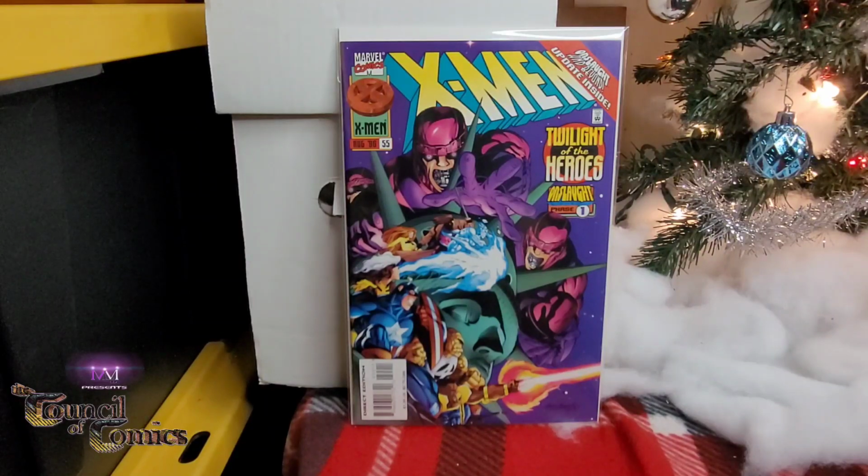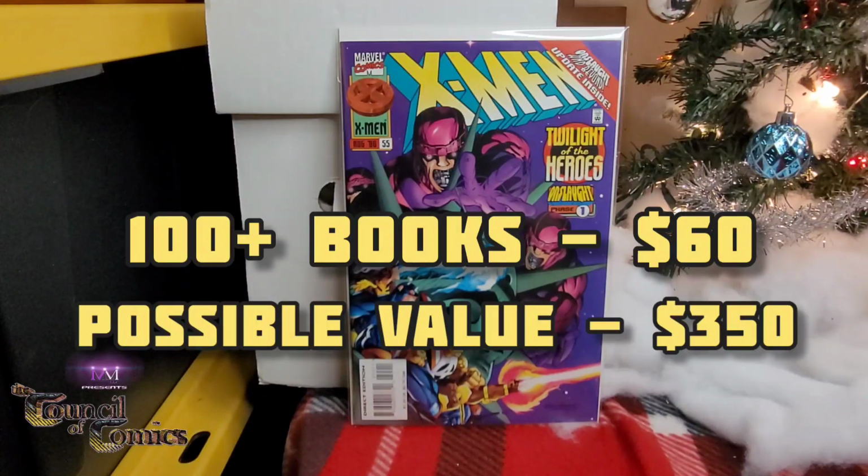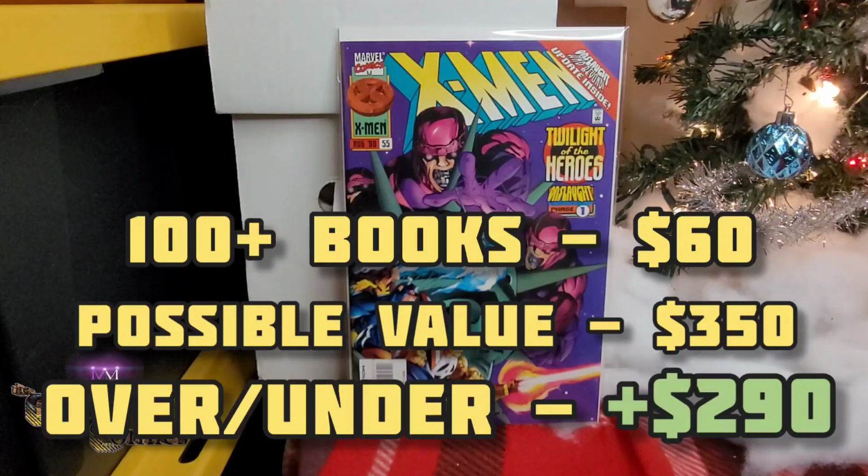Alright, so those are all the books that I got. I think it's about 100 books or so. I'll put the number there. I spent $60, $65 plus tax, and I'll put what they're worth also, like we do, next to it, the profit margin, to see how good we did with that.